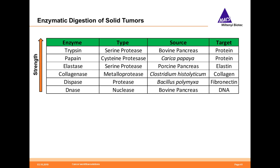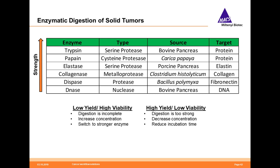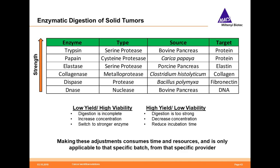What happens when you are using a variety of different enzymes is you can have a low yield with high viability, which means you probably underdigested. You should increase the concentration or perhaps switch to a stronger enzyme. Conversely, if you have a high yield and low viability, the digestion has been too strong, and you should either decrease the concentration or reduce the incubation time. Now, the problem with this is that making these adjustments consumes time and resources, and it's only applicable to that specific batch of enzyme from that specific vendor. There's a huge amount of variability when it comes to the type, the quality, and nomenclature of the enzymes that are out there.